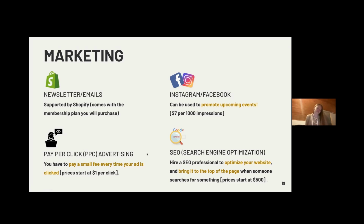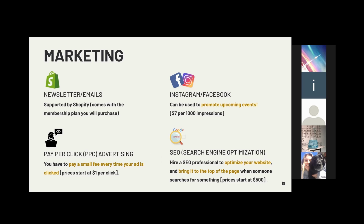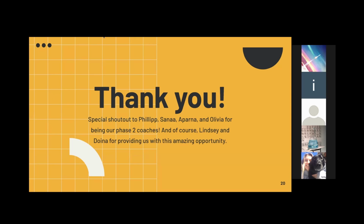In simple terms, SEO is the process of getting traffic from free, organic, or natural search results in search engines. It aims to improve your website's position in search results pages. We also recommend hiring an SEO professional to help optimize your website. The only downside is that this service can get expensive, with prices approximately starting at $500. If your budget is not big enough for this, we would recommend sticking to other marketing options.